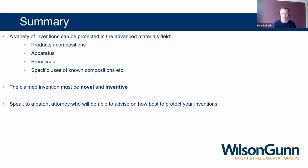So if you do have a germ of an idea, or you have an invention that you think is patentable and you want to protect, it's always best to speak to a patent attorney who will be able to advise initially on whether the invention could be patentable, and also how best to go and protect that invention as well.